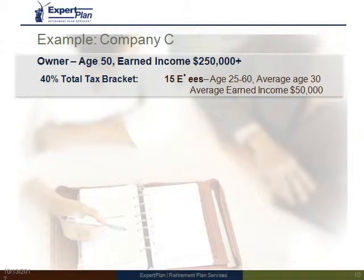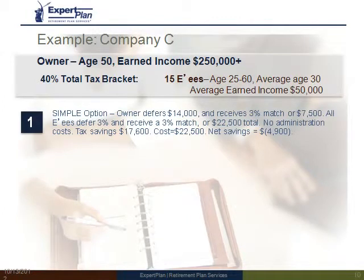Company C, same owner earning $250,000, but now 15 employees aged 25 to 60. Average age is 30 and average earned income is $50,000. Now instead of a SEP, we're going to be dealing with a simple plan that has no administrative costs. For those of you who don't know, a simple plan is essentially a 401k plan, but with no administrative costs and with certain limitations in contributions that are lower than a 401k plan.